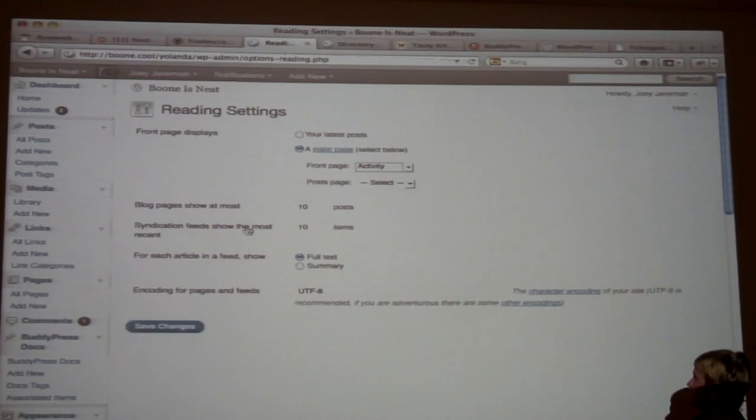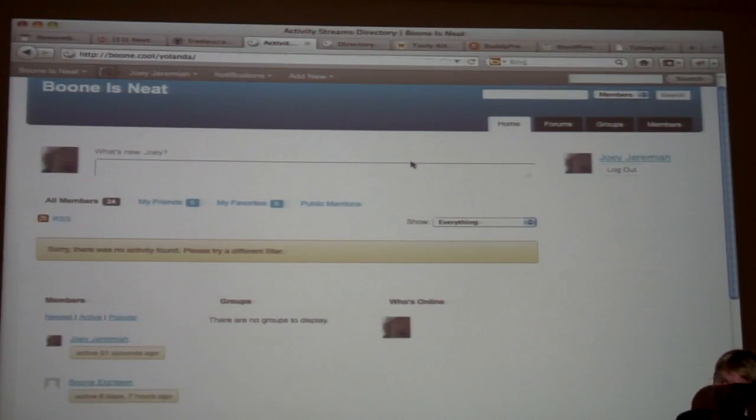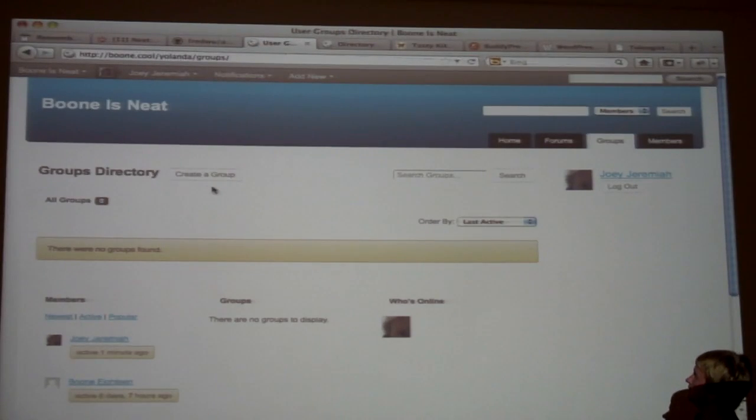Let's say I want to show my activity on the front page. Save changes, and go to my main page, and here it is. Here's my activity. There is no activity yet because I haven't done anything, but that's pretty slick. You can change the front page of your site however you'd like. All of these things are built in. I can go create new groups, and so on and so forth.